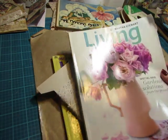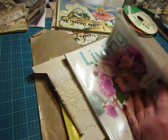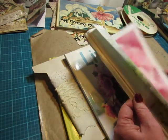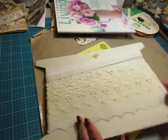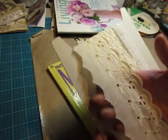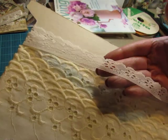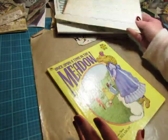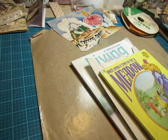I just picked this up for $1. Martha Stewart, 2009. So I can just get some images out of there or just look at it for fun. And this card of lace, there's some eyelet and this little white lace. That was only $1 for that whole card. And so that was from the little shop.